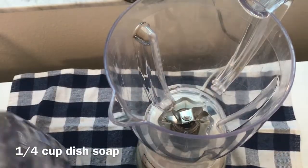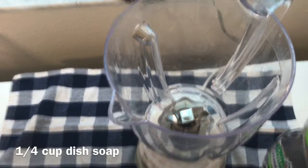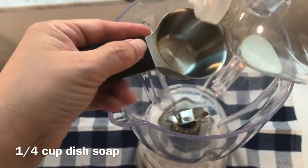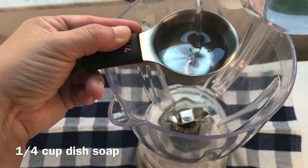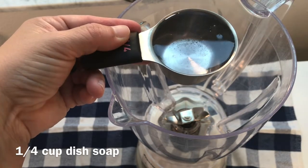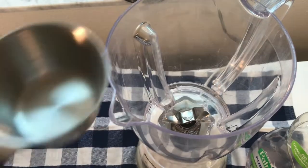Okay, first, you need 1/4 cup of soap. Now, you can choose to use dish soap like Miss Jessica's using, or you can choose to use baby wash if you are afraid that you might get it in your eyes. So I've never done it with baby wash, but you could try that. Okay. 1/4 cup dish soap into the blender.